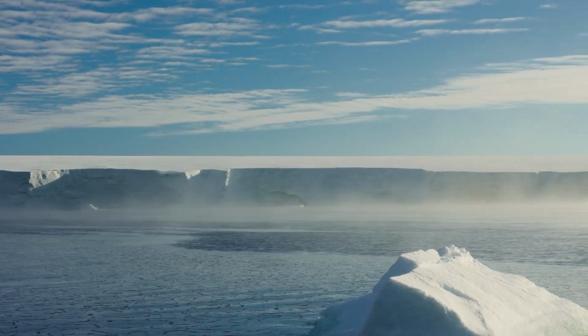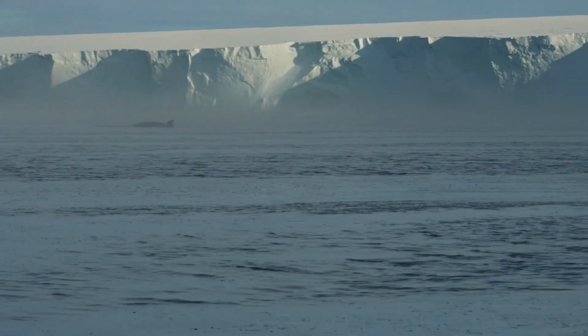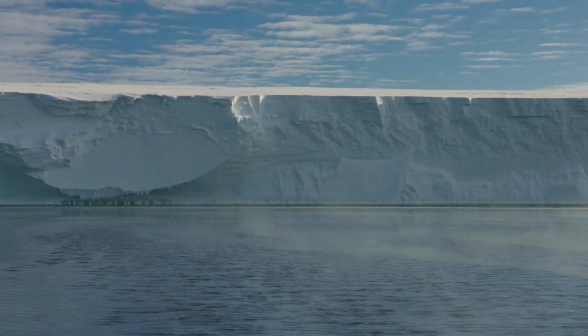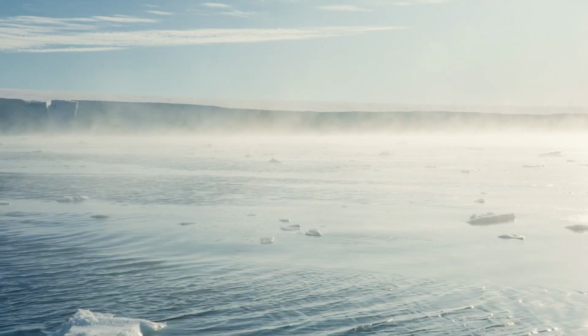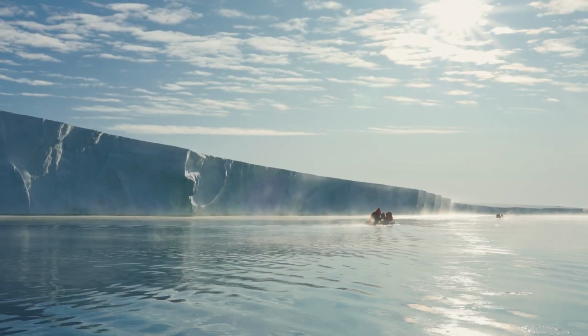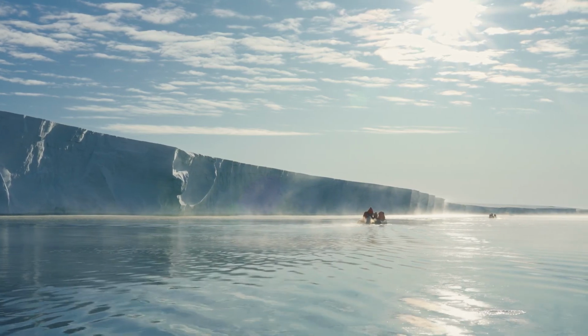The Ross Ice Shelf is one of the largest in the world, covering an area nearly twice the size of New Zealand. The Ross Ice Shelf varies in thickness from over 1,000 meters, where it is fed by glacial ice from the ice sheet, to less than 100 meters at the ice front.